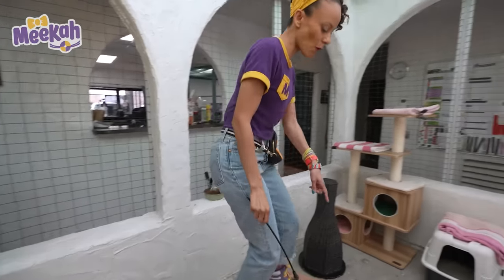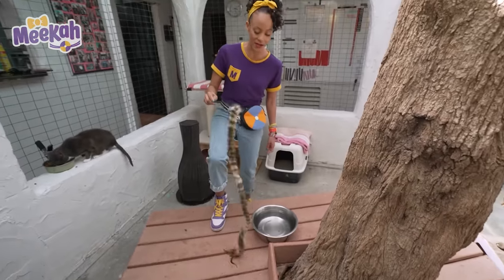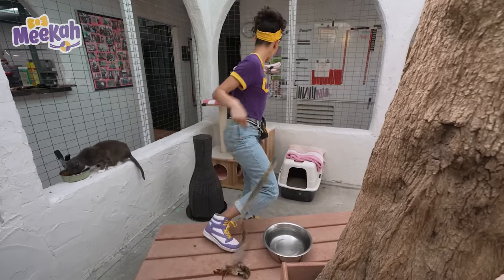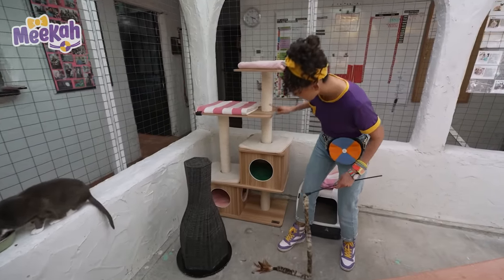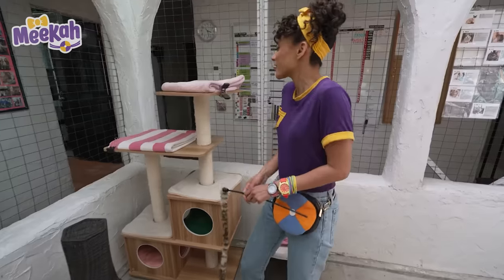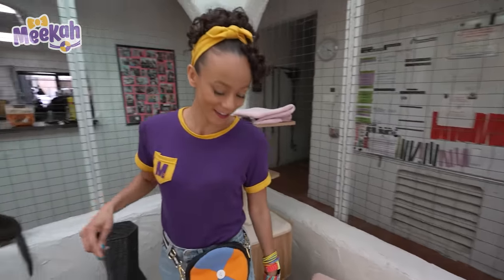Okay, hey, look, there's big bowls of water here because it's important for cats to hydrate, just like us. Hey, something else that they can climb on. And look, these little holes, these little hidey holes that they can just get all comfy. Cats seem to nap a lot.